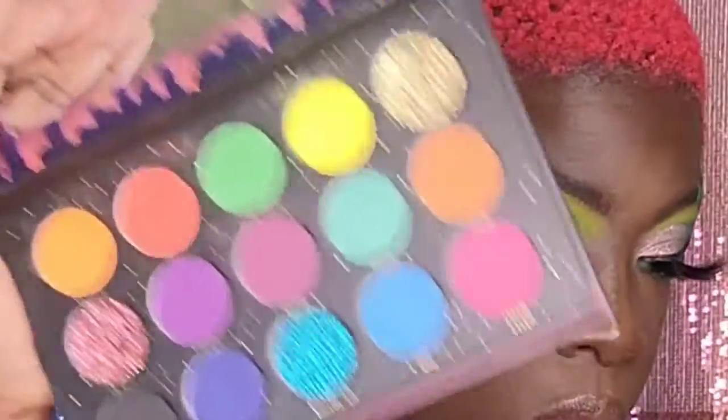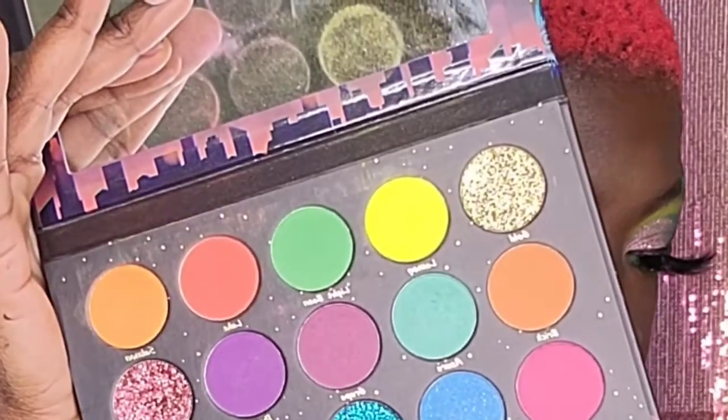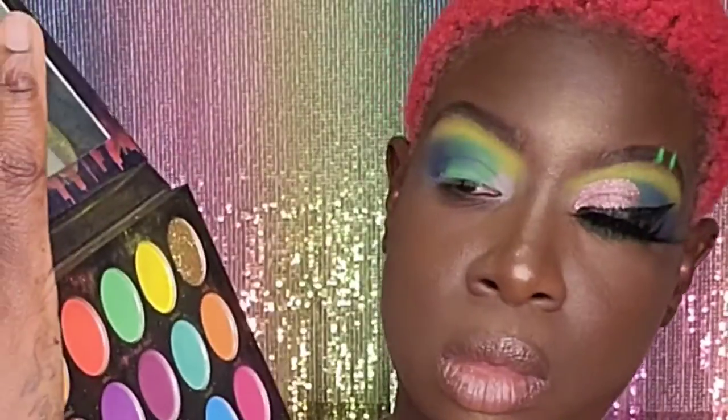That highlighter I got on is from Glamour Eyes. It's the glam lighter in the shade Nefertiti.